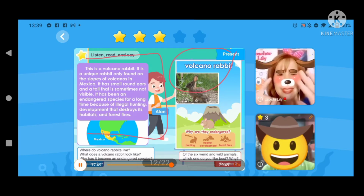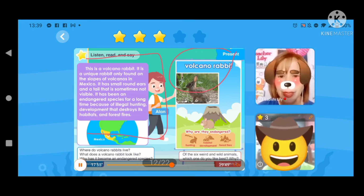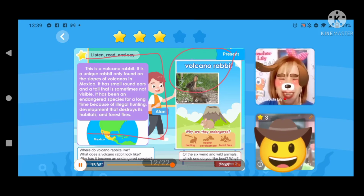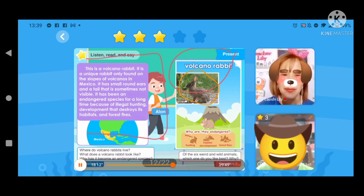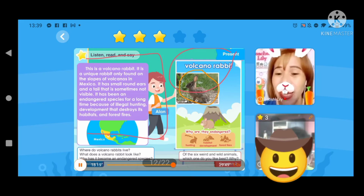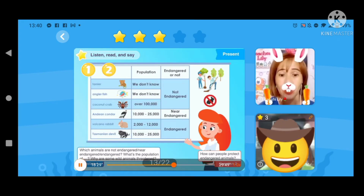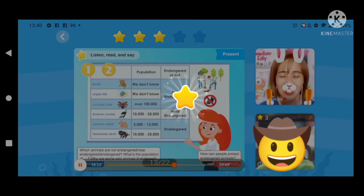Okay, now. Of these six wild and weird animals, which of these do you like best? Volcano rabbit. Oh, wow, why? Cute. Okay, yes, it's still cute, even if it lives in a volcano, right? Okay, very cute. Do you also like a rabbit? Do you want a rabbit too? Yes. Okay, very good. Okay, now let's see the next. Okay, this is a chart, right? Before that, I'll give you your third star. Okay.